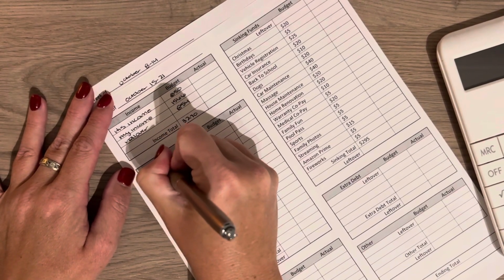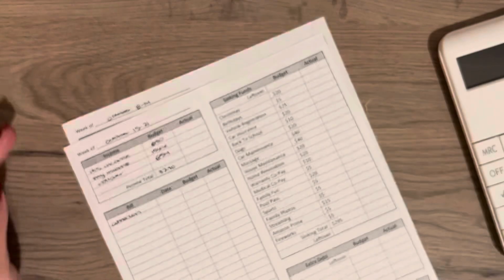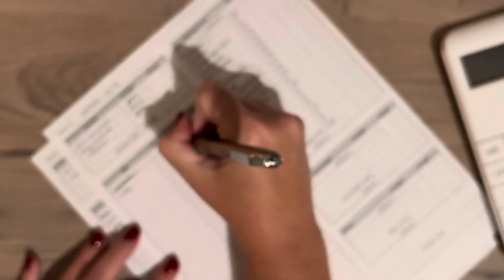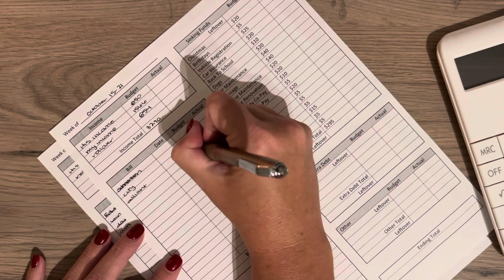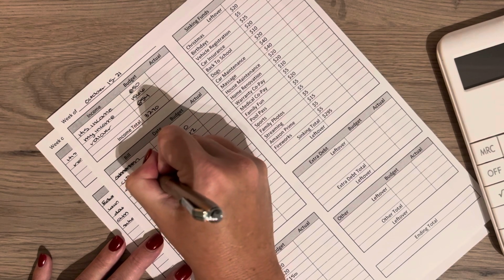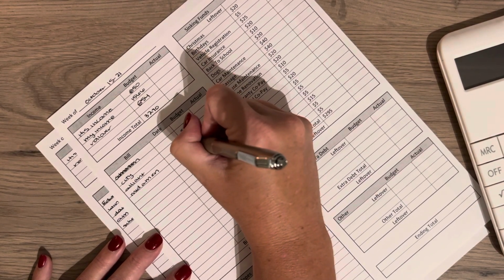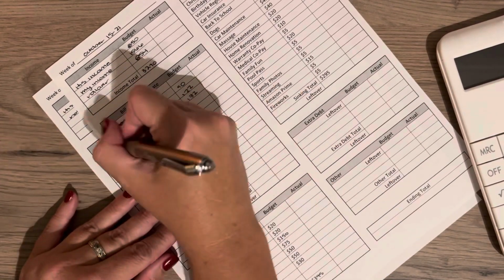Amazon is coming out for 70, wait. Nope, I already paid that one. I apologize. So City is where we're at, and that is coming out for $90 is the budget on that one. Alliant is our gas bill, and that is $122. And then our electric bill did go up a little bit this month, actually quite a bit this month. It was $99, so it went up $33, but it's all right.